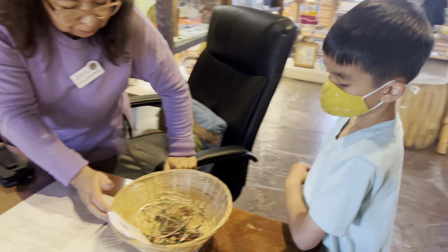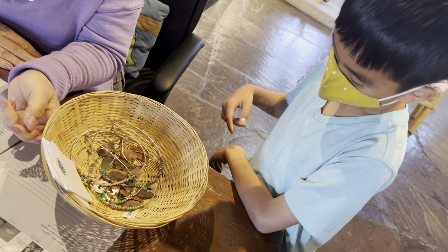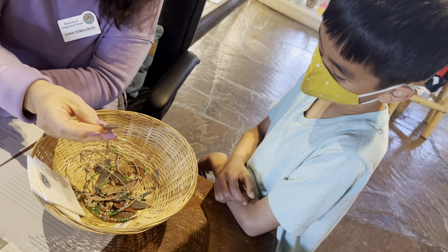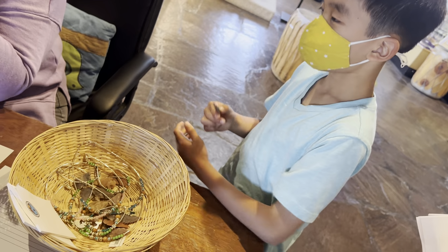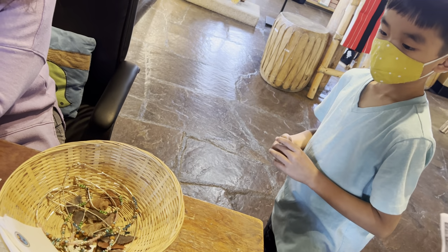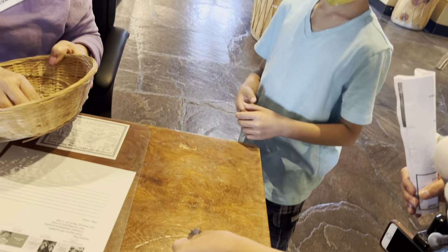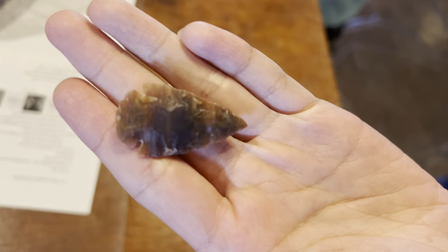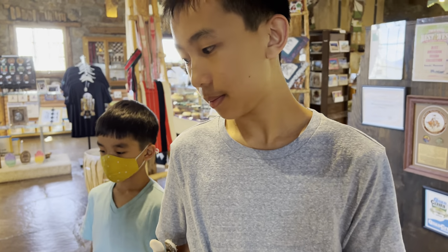Choose one thing from the basket. These are native made? No. Oh, no, if they were, we would put them in the case. You'd like that, huh? Thank you for doing the game. Do you know what this is made of? No, I'm not sure. Some kind of sharp stone.